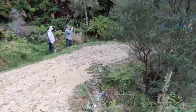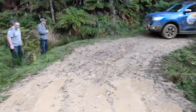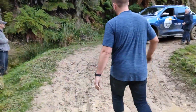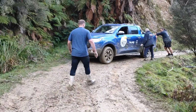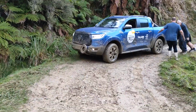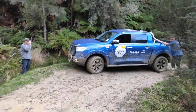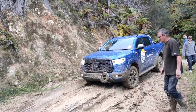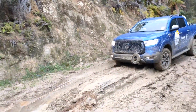So sure enough, lots of help, lots of directions. Thanks, mate. It's just a tricky little corner, that. There's nothing particularly, it's just mud, really. So here we go. Yep. And off to the right, just keeping the wheels on that bit of grass just seems to help. But anyway, they've got it lined up and they're ready to attack the puddle as well.